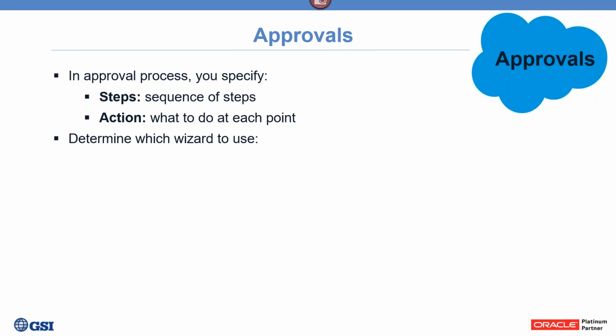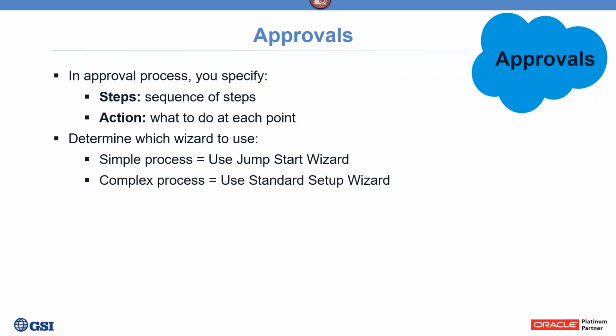Within the approval, there are two wizards that can be used. One wizard is called the Jumpstart wizard, and that is meant for simple processes. The standard wizard is going to be used for when you need to follow a little more of a complex process. With the Jumpstart wizard, essentially what it does is it defaults some options for you and gets you started, whereas the standard is more manual. You have to really do it from the beginning.